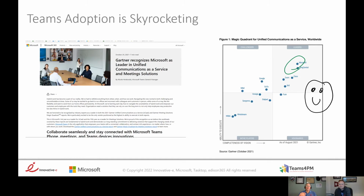Absolutely. Their place in the Magic Quadrant over the last couple of years has just shot up and to the right. Unfortunately, the pandemic had a lot to do with that, with the change in work style, but it accelerated the cloud transformation journey that a lot of customers are on. And Microsoft is one of, if not the top standard for desktop and overall productivity, as you mentioned before.